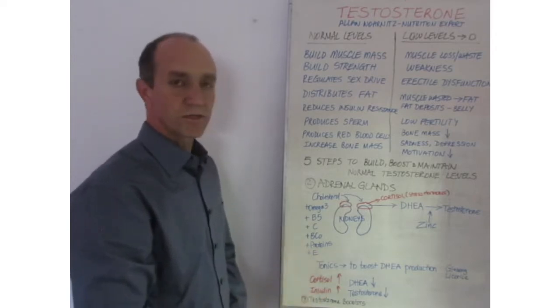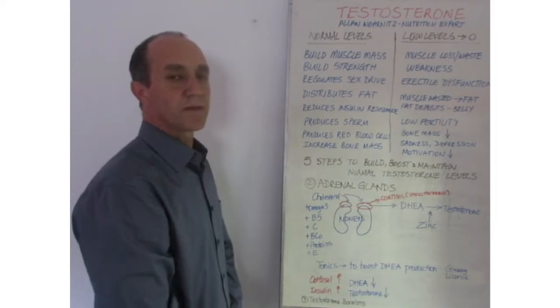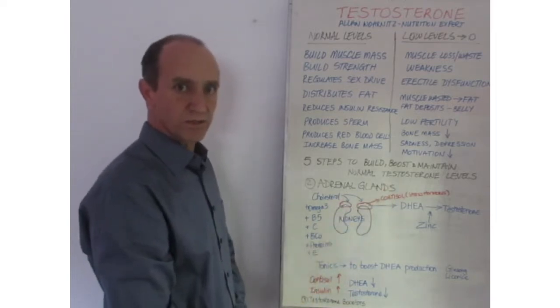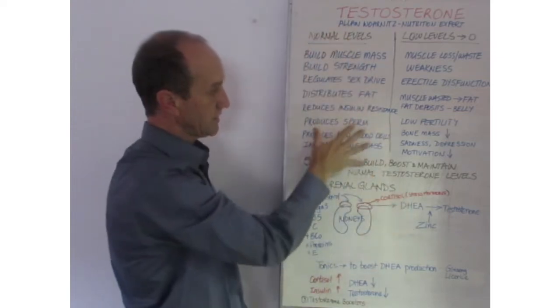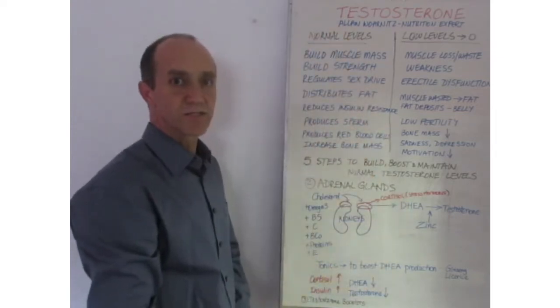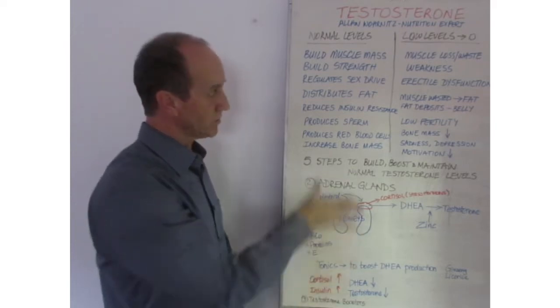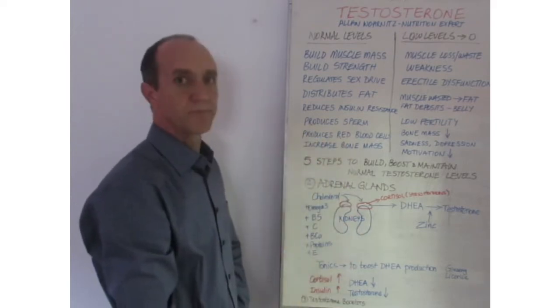We will also go on the blockers, the enzyme blockers, which we have to block to prevent you losing your production of testosterone. In other words, you produce testosterone, you got this level, and then you've got certain enzymes present which actually destroy them. So we need to block those enzymes so that there's no destruction to keep your levels up. So we'll go into that now.